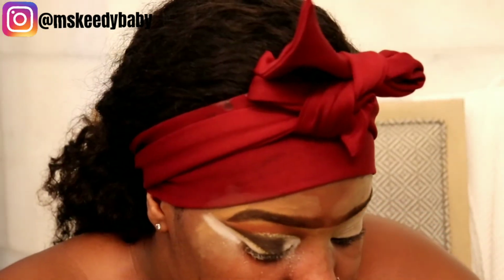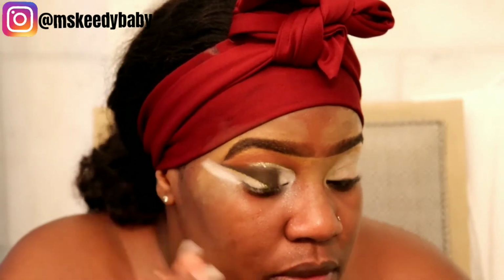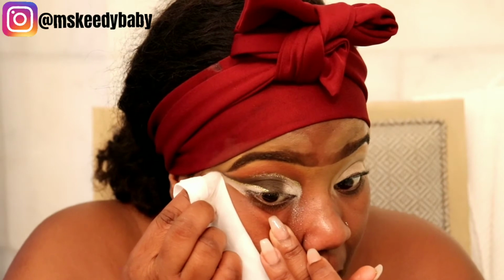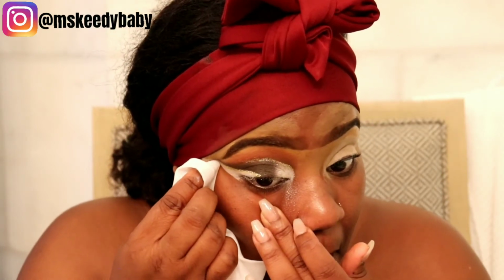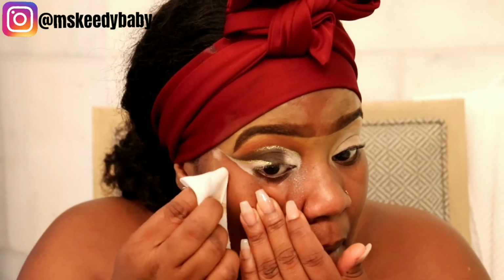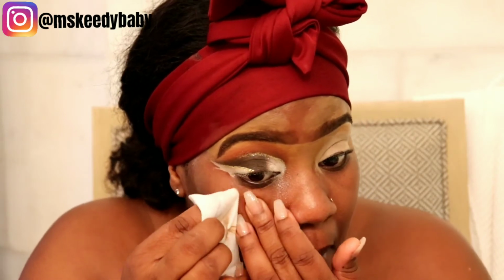When we arrived, first of all, they picked us up at the airport in a luxury car. When we got to the hotel, the staff was so nice. They came out with complimentary champagne. As soon as we got there to check in, they were giving you champagne and you're drinking immediately when you get to the hotel.